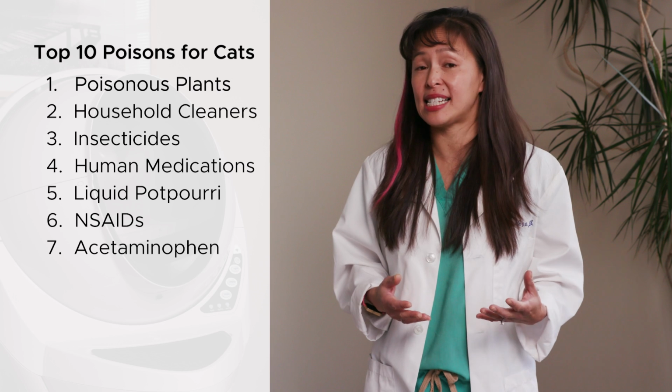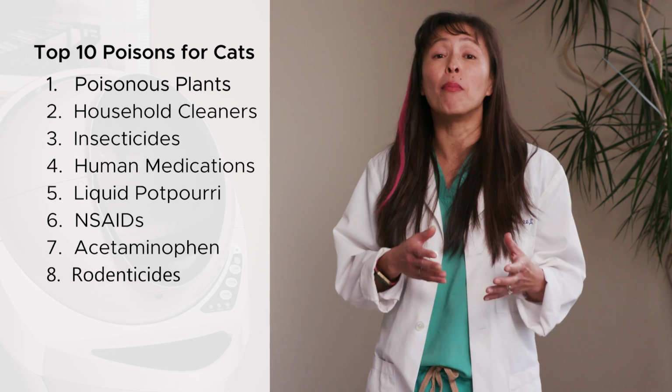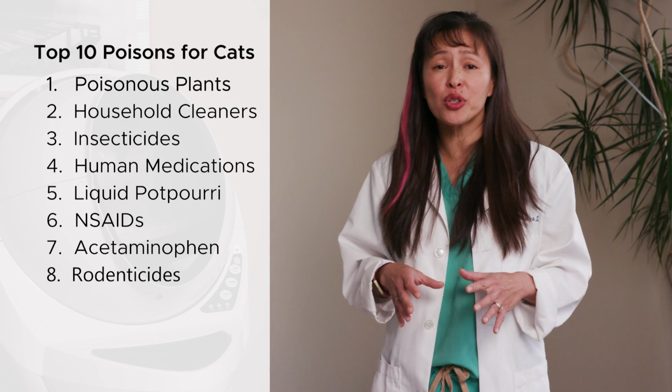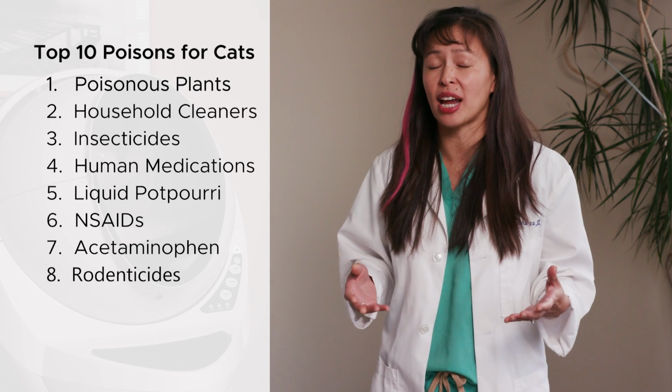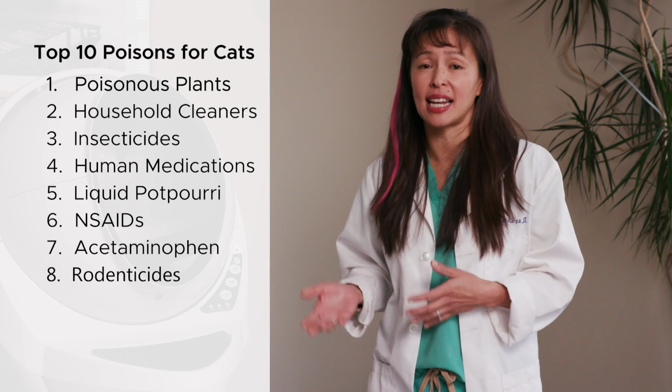The 8th poison I see in cats are rodenticides. That's the fancy word for mouse and rat poison. During the fall or winter, people will start to place rodenticides around their house or yard so mice don't get in. Well, unfortunately, this can be poisonous to both dogs and cats.